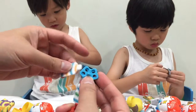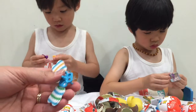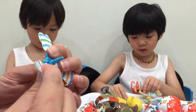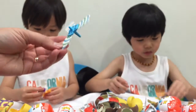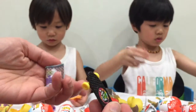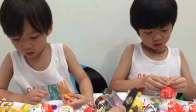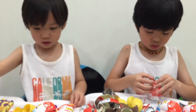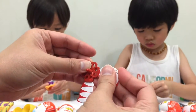So Taylor's spinning top. There's two of them in one pack. I did it. Now I just skateboard. So this is one. A blue top here. We got it. Okay, good job. So we have our skateboard and our ramp. I'm doing my next Kinder Joy. Okay, here. Here, Liam. And here's another one of Taylor's spinning top.